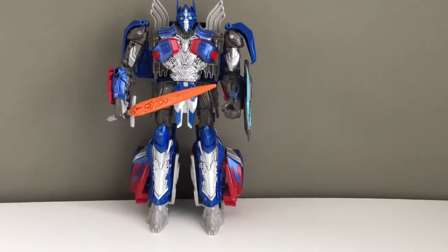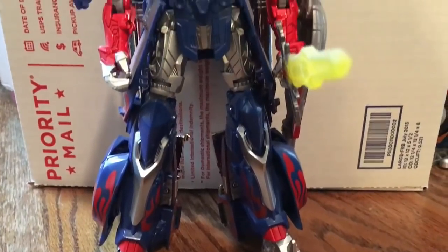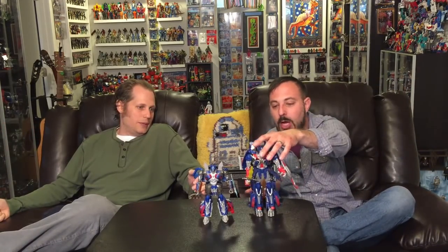First and foremost, I want to say it's the best version of this Prime you're gonna get right now. It's basically all there is. There's a leader class from Age of Extinction, which is an absolute piece of shit. There was that Armor Knight one, which was like a retooled version of this.